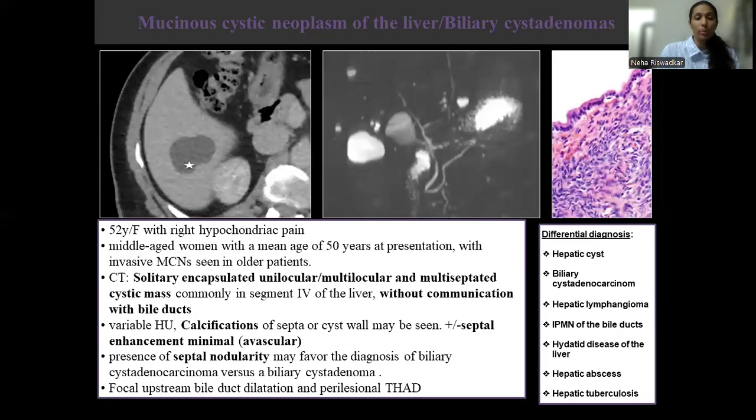A 52-year-old female with right hypochondriac pain shows an enhancing mass, a cystic lesion with enhancing septations, scattered throughout the liver, largest in segment 6. A speck of intratumoral calcification is also seen. MRCP confirms the cystic nature and multifocality. This is a case of mucinous cystic neoplasm of the liver, previously known as biliary cystadenoma, most commonly seen in middle-aged women, with the invasive MCN seen in older patients.